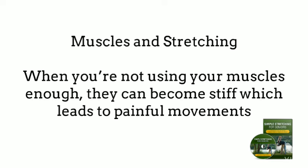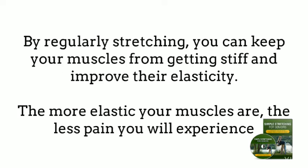Muscles and stretching. When you're not using your muscles enough, they can become stiff, which leads to painful movements. By regularly stretching, you can keep your muscles from getting stiff and improve their elasticity. The more elastic your muscles are, the less pain you will experience when you go about your day, and the more you will be able to do.